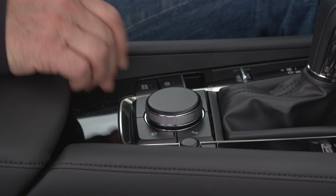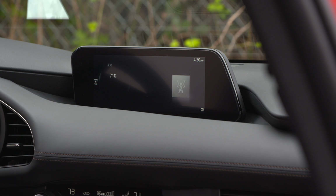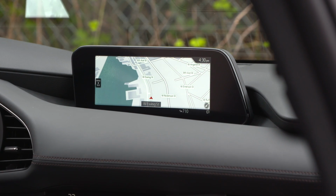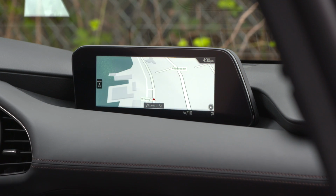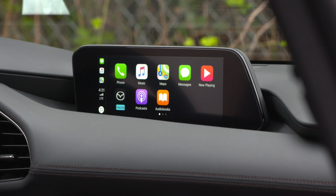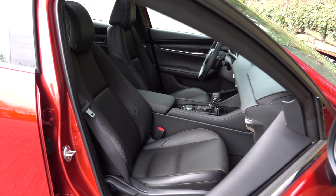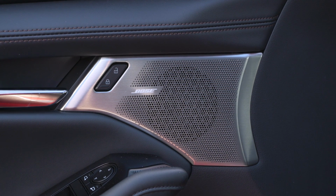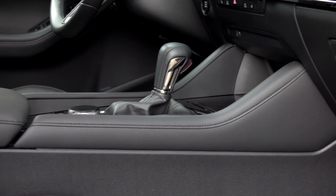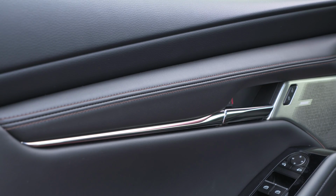The jog wheel feels good to the hand, and the volume knob does double duty. Tap it left or right to select radio station presets. All of the graphics are clean and easy to read, plus it's simple to toggle between Mazda's interface and standard Apple CarPlay and Android Auto. Add a heated steering wheel and vented seats, which are not available, and the 3 hatchback would give the Lexus UX a serious run for its lofty price tag, which comparably equipped is about 10 grand higher.